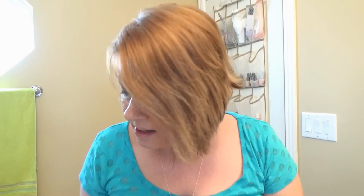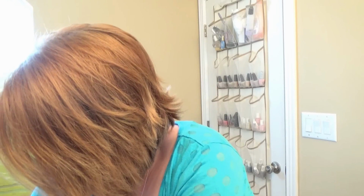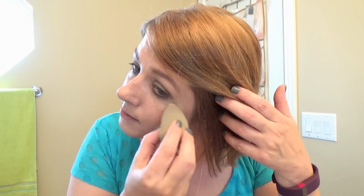And now I'm done with my eyes and I just need to do the rest of my face. So what I like to do is take my concealer, which is right here. This is the one I've been using, and it is the Bare Minerals Correcting Concealer in Light 2. I like the warmth from my finger, so I just kind of take it right underneath my eyes where I need a little extra coverage. And then again, I will take the tip of the Beauty Blender and kind of get it in my skin just a little better.